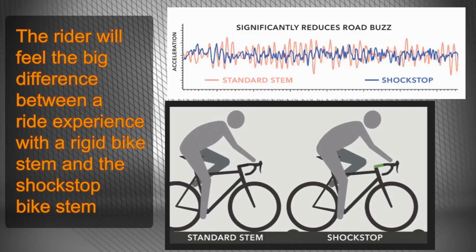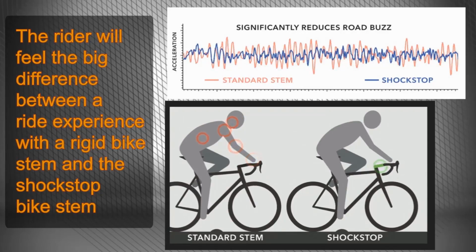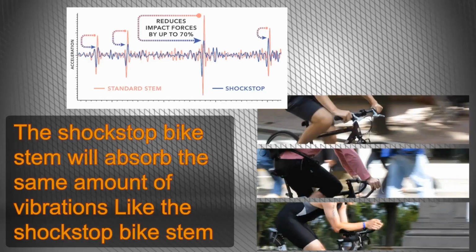The technical difference or benefits the user will get from using the shock absorbing bike system are clear and apparent, as in the case of the difference between the shockstop seat post and the rigid seat post. The same amount of vibrations will be absorbed by the twin elastomers, up to 70%.